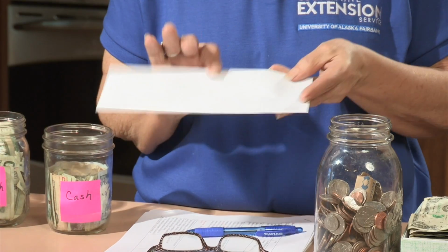I've talked about using jars to hold those savings, but the type of container is not really important. You might use other containers, envelopes, for example. The thing that's important is that you're saving and you're developing a pattern and the habit of saving. What I've talked about so far are tactile, physical ways of saving.